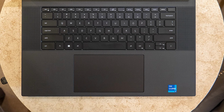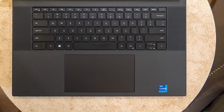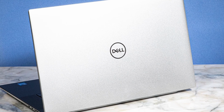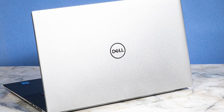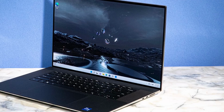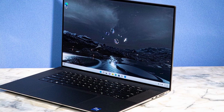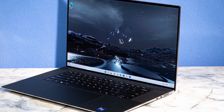The XPS 17 screen can't quite outshine the MacBook Pro in terms of brightness. Our light meter pegged the Dell display at 466 nits, which is on par with the 464 nits of last year's model and well ahead of the 366 of the Gigabyte Aero 16. But Apple's competing 16-incher with a mini LED display was a bit brighter at 501.